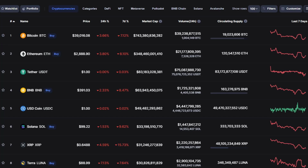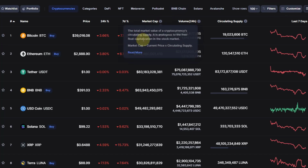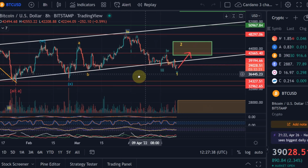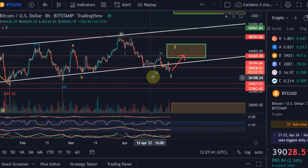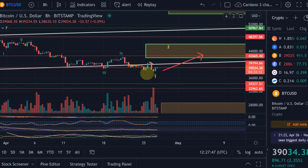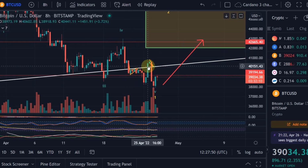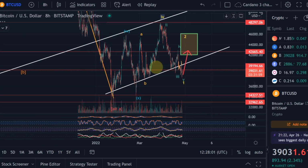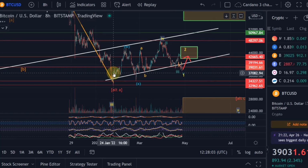Bitcoin is around 39k at the moment. We're going up a little bit, nothing too crazy, and we're going to take a look at the Bitcoin chart. As before, Bitcoin is still not back in the channel. It is outside of that channel, below the former support, now resistance level here around 40k. So above 40k we would get back into this channel, into this sort of bear flag in which Bitcoin has been trading since the end of January.